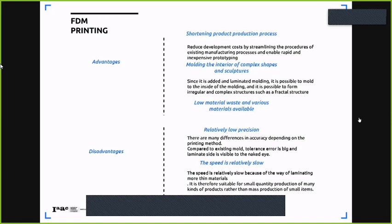The speed is relatively slow. That depends a lot on the printer that you use. Compared with other 3D printers, more industrial grade, like powder printers, I would say it's faster. Shaping interior surfaces is easy. And right now this has improved a lot because we have increased the total amount of material library that is able to be produced with FDM printers. It's one of the technologies that has made 3D printing so popular.